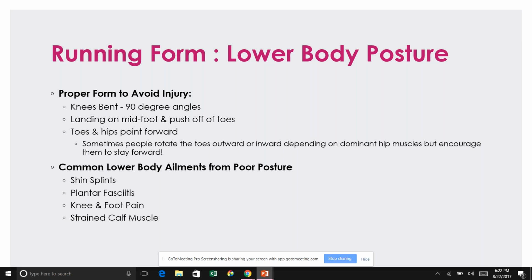You may have experienced some girls or just people you watch running in general kind of rotate their hips outward as they run. This is just due to muscular imbalance of the hips. But it's always good to try and encourage the girls to keep their hips and toes pointed forward. The way that I like to do that is by saying, keep the eyeballs on your hips looking forward. Some common lower body ailments from poor posture are shin splints, plantar fasciitis, knee and foot pain, and strained calf muscles. So if you ever hear a girl complaining about any of these, it probably means that she could have made some lower body adjustments during the course of that run.